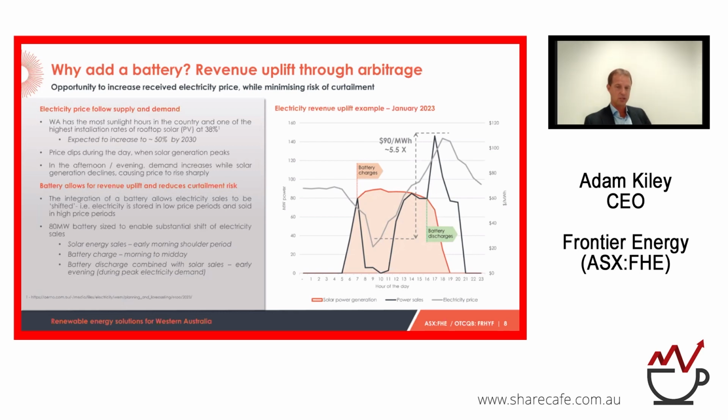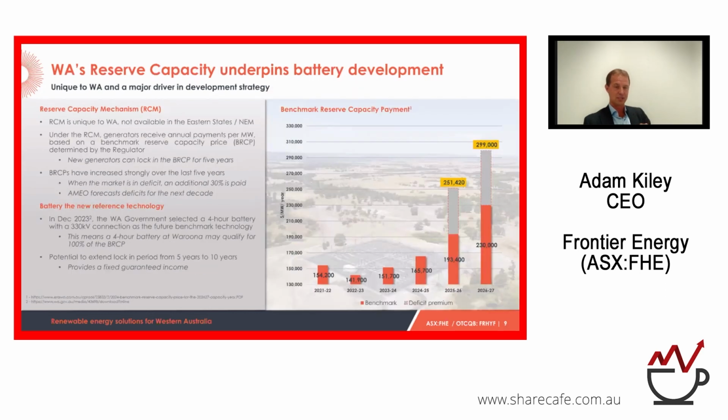We fully charge the battery during those low price periods. And as the sun comes off and PV diminishes, we now turn that battery on. When you look at the numbers, we're now arbitraging, moving from selling energy at around $20 a megawatt up to around $150 a megawatt. So it's very simplistic, and it's always been a part of our strategy to include a battery. However, when we look through the next slide, it doesn't just make complete financial sense from an arbitrage opportunity, it's now completely underpinned from a financial point of view as well. As I mentioned already, in Western Australia, and again, WA is completely unique on this, we've got a system called the reserve capacity market.